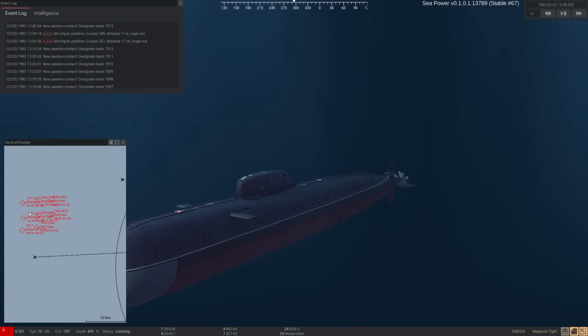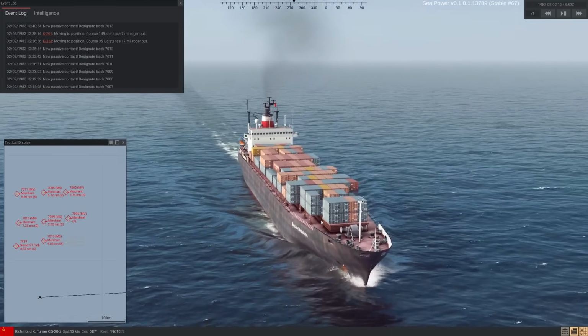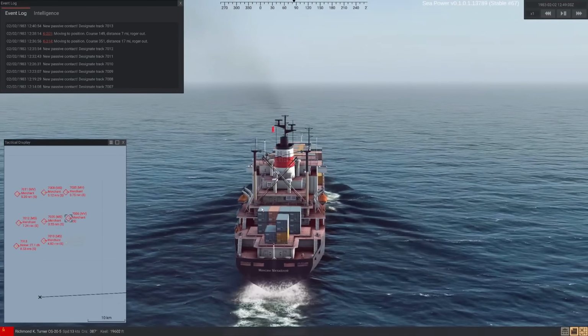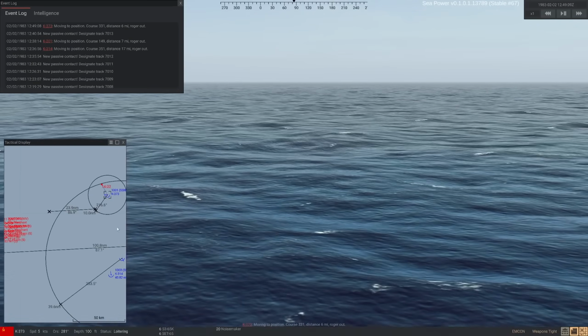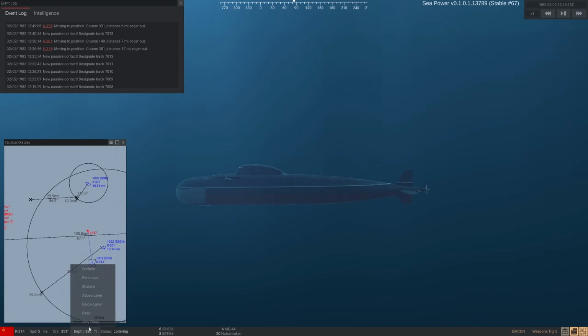About an hour later, we have the whole convoy detected. There's 9 ships here. They're all beautifully steaming in a formation of 3 by 3. And this means that we know exactly where the convoy is. But where are their minders? That is something that I'm very interested in knowing. Where are the ones that are protecting the convoy?